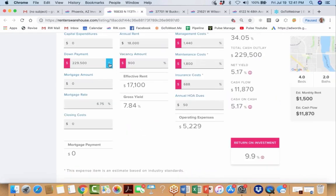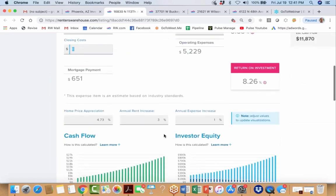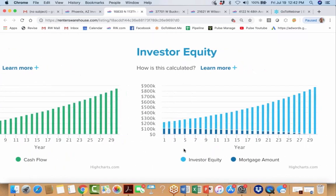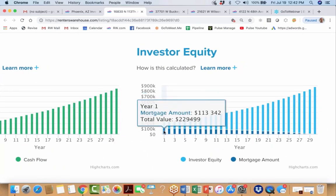But what about the impact if I put a mortgage on this? Let's say I put down 50%, okay? 50% at a 5.5% rate, right? Look what just happened. A mortgage balance just went onto my chart. See, 50% equity, 50% mortgage.